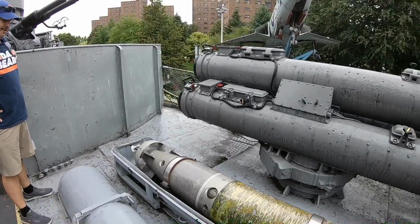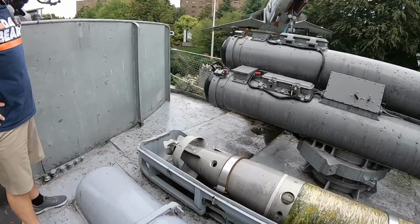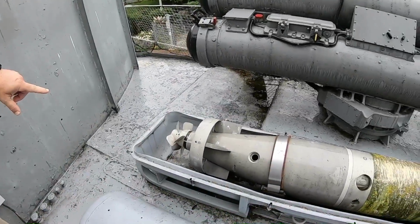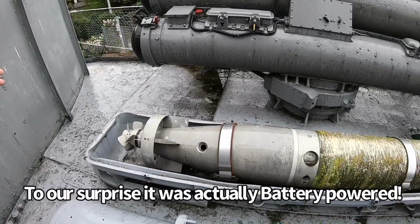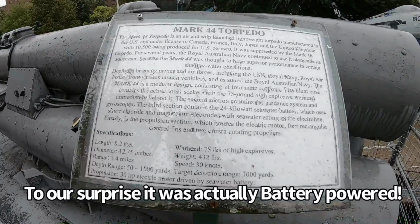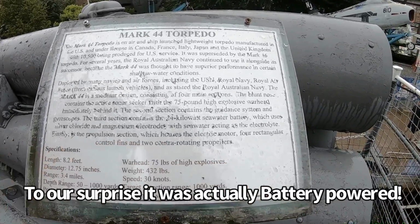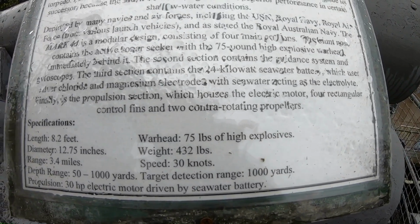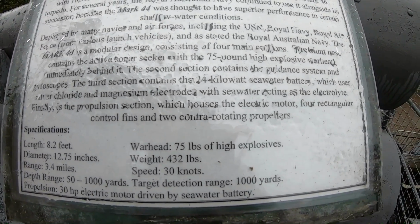Wonder what kind of sound that made. Boom. Well, no, I mean, because that had to be propelled by something burning, some kind of propellant. I wonder how heavy they are, just the sheer process of putting it in the tube. 432 pounds. Wow.